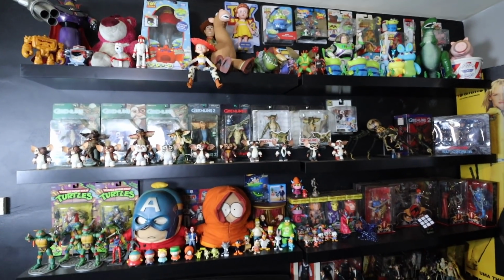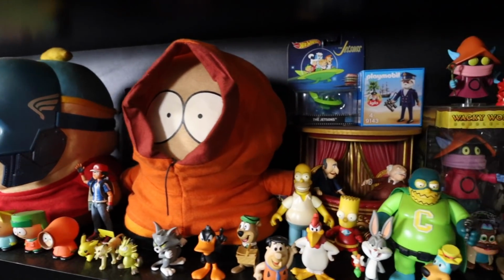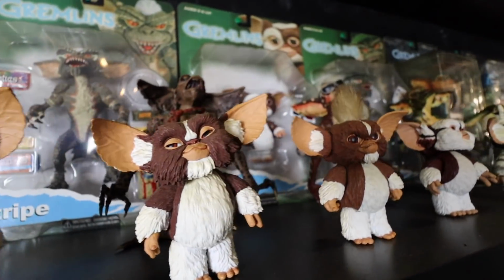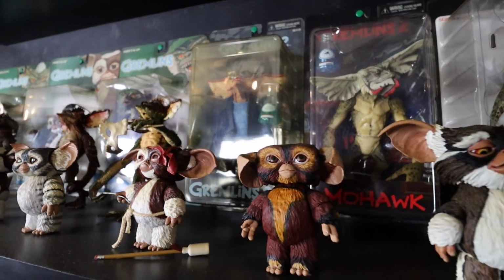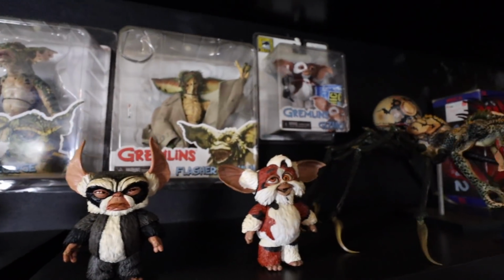So on this wall, we basically have an extension of what you were saying before. You collect everything that's pop culture related. You got Simpsons, some more Gremlins. You want to say something about this? This looks like almost a full set of NECA Gremlins. Only, mug-wise, I'm missing the last series, Series 5, I think. But for the rest, I got them complete.